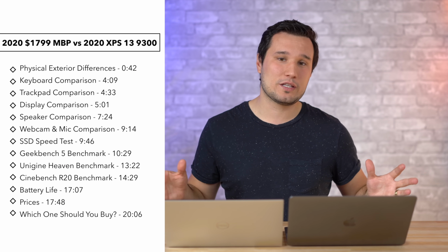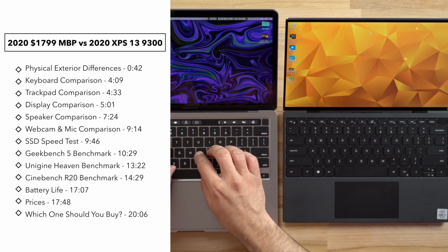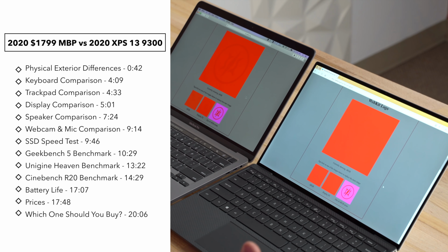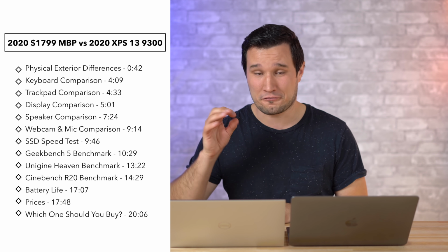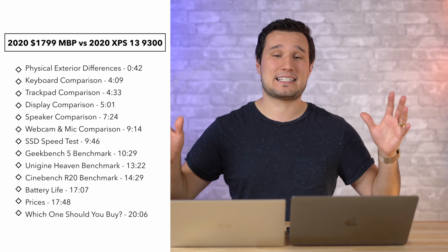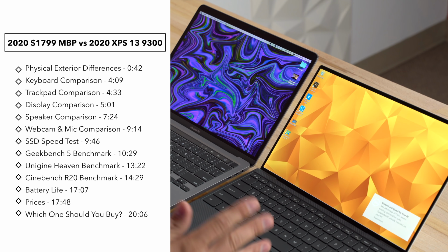And today we not only are going to be comparing things like the CPU and graphics performance, we're also going to talk about keyboards, trackpads, displays, webcams, certain extra features that Dell offers that make it really compelling. And I have to say that if you're trying to decide between these two, there's never been a more difficult choice, but at the end, we are gonna help you guys decide.